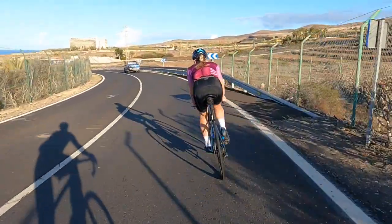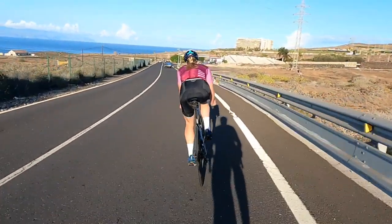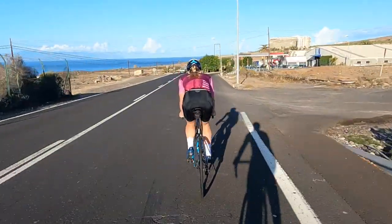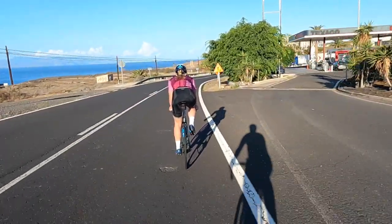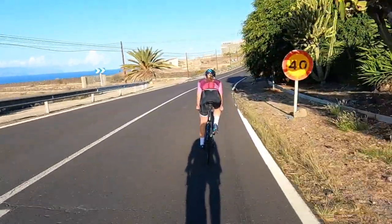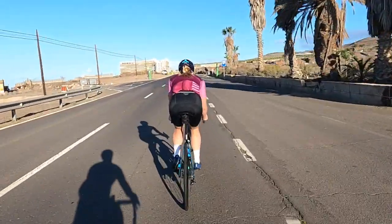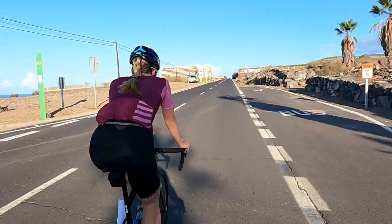There were just more cars and more tourists in Tenerife, whereas Gran Canaria seemed to be much quieter. I think there's also more variation in Gran Canaria in terms of the climbing you can do, especially staying in the south of Tenerife. If you wanted to avoid going east towards Los Cristianos and the busy areas, you could go west or you could go up Teide. Two very, very good options.